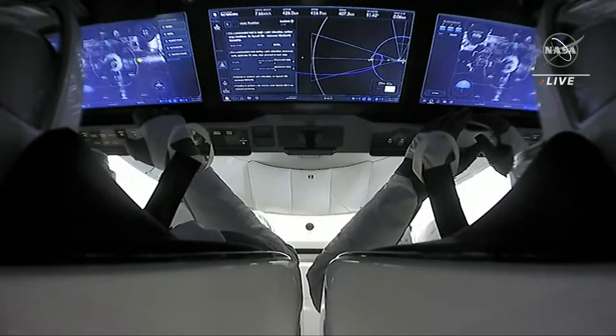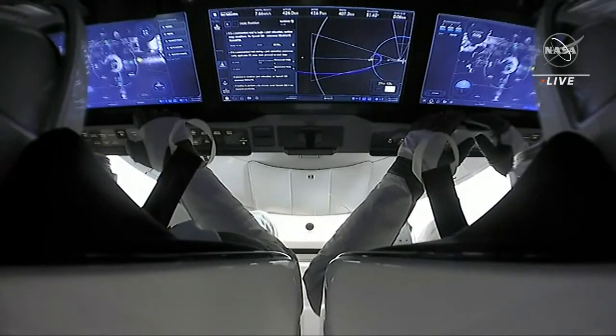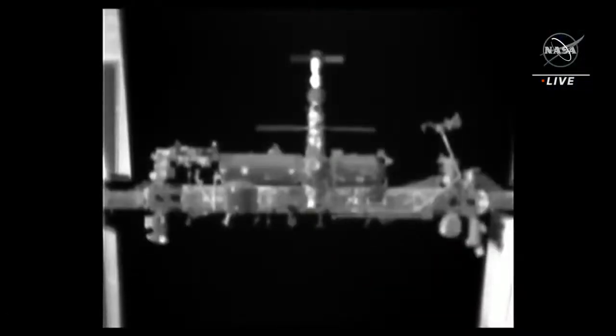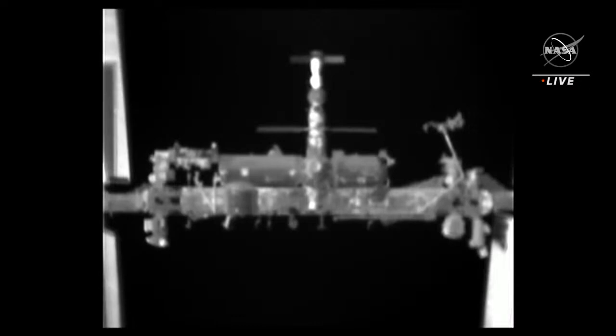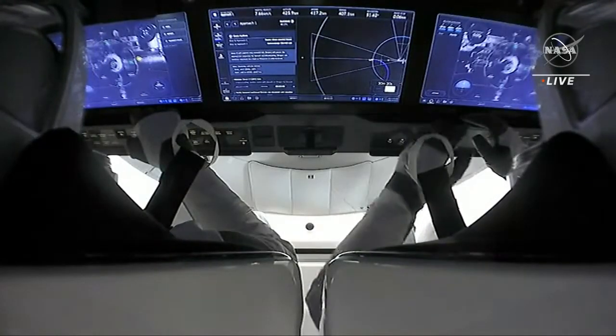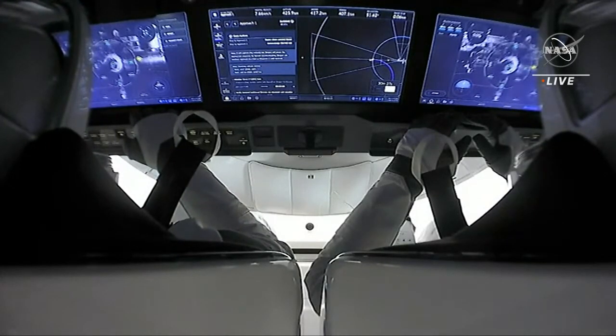Dragon standby for ground poll. Dragon, ground is go, and you have a go to command resume to approach waypoint 2. Commanding resume to approach waypoint 2. That's complete. Monitor per step 3 and 1.102 Dragon approach and retreat monitoring. Station copy, step 3, 1.102.